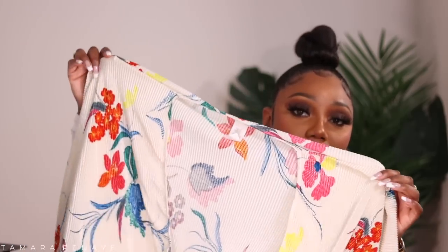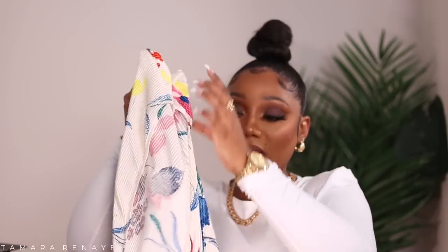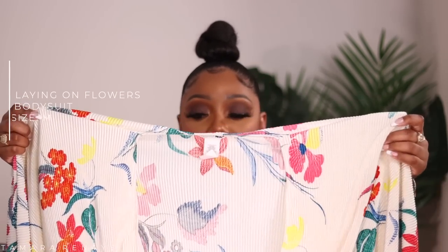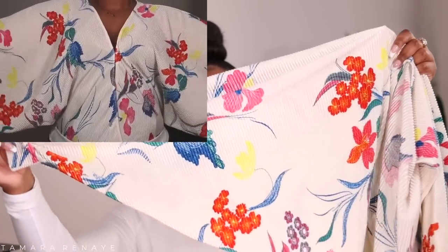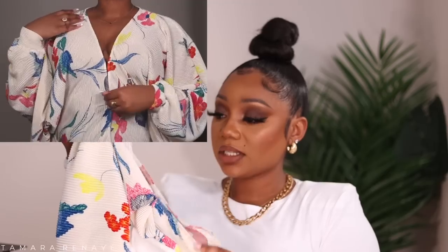I also got this pretty piece right here. How gorgeous is this top? I'm so obsessed with this one. This is called the Laying on Flowers bodysuit. I got this in a medium. I really love the balloon sleeve details going on. I love the print on it. I love the style of this. This also has two prongs, you know. I don't have any problems, it doesn't snap or anything on me.